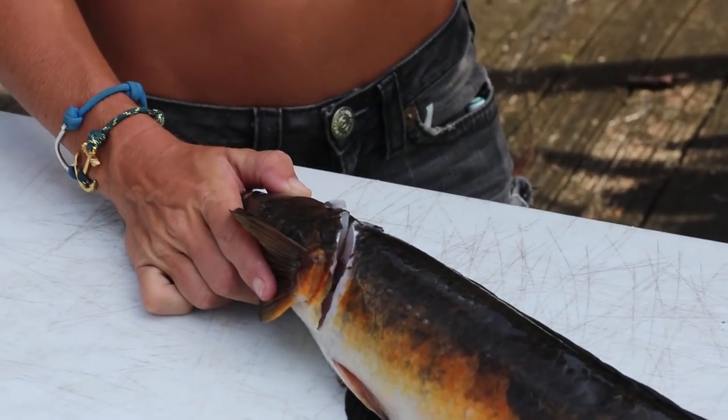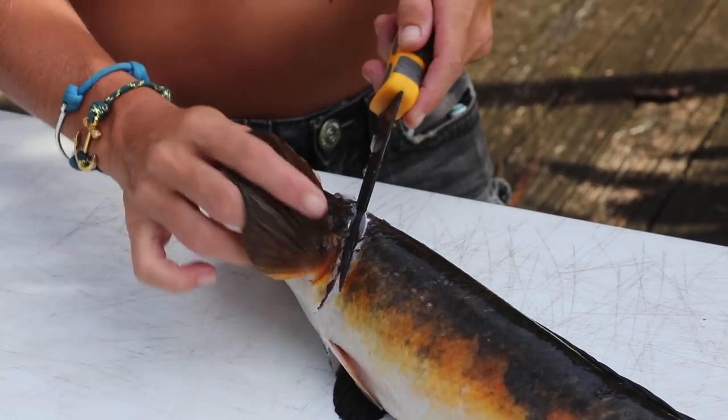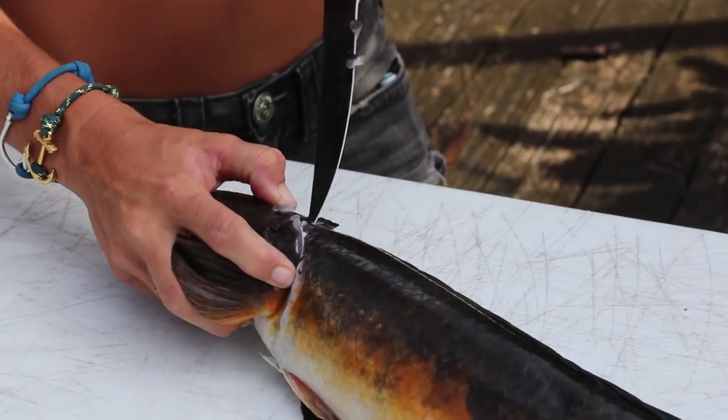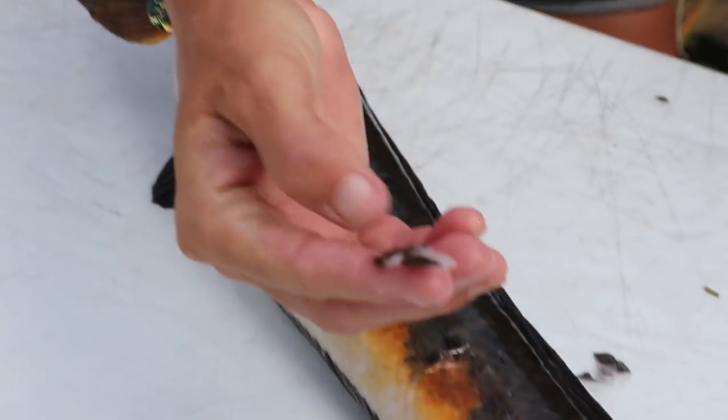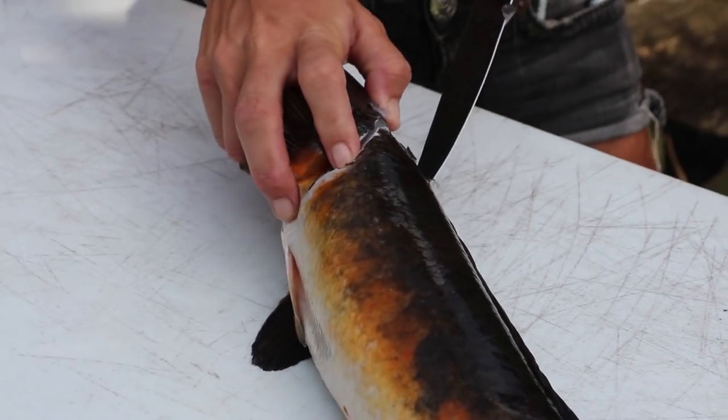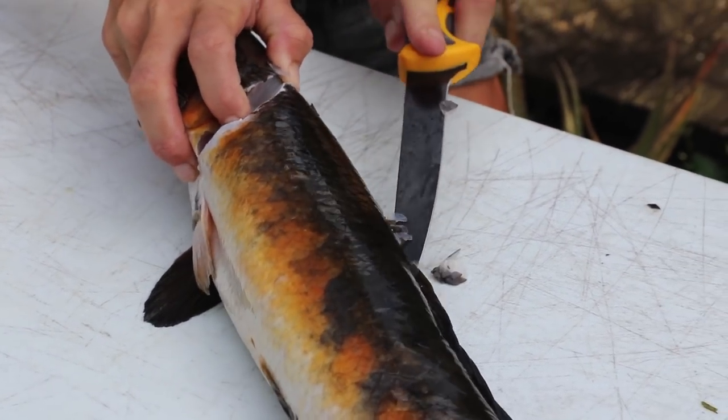Super sharp knife, using the 7-inch Lawaya right behind the pec fin and up angle towards the head. And then you just want to run that knife right along his backbone. And you can just see those scales. I mean, he is just armored up. So you really want the sharp knife. Run it down.